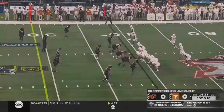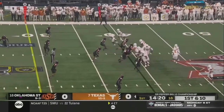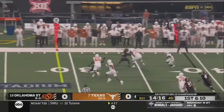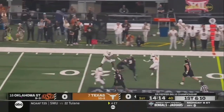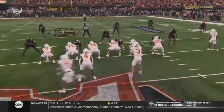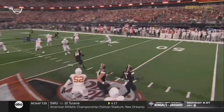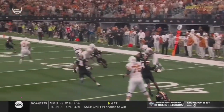Completion percentage, best in the conference. And they set up a screen. C.J. Baxter, the true freshman running back. Initial call from Steve Sarkisian, a little misdirection screen. First play of the game, the defense is going to pin their ears back, very aggressive.